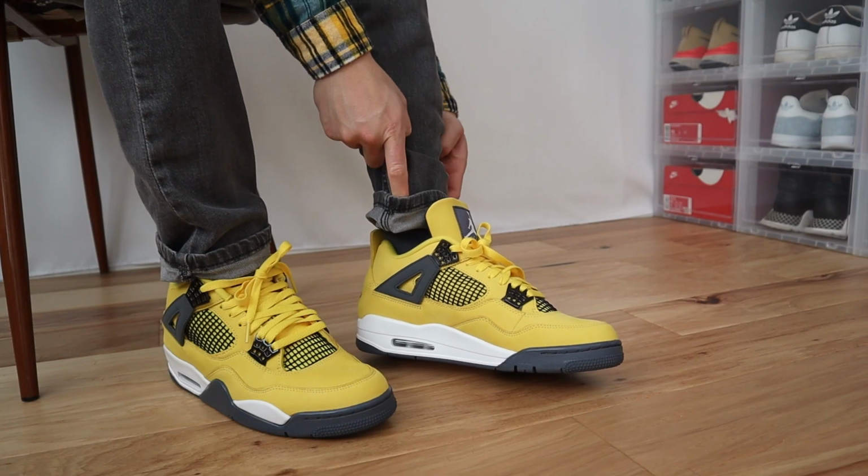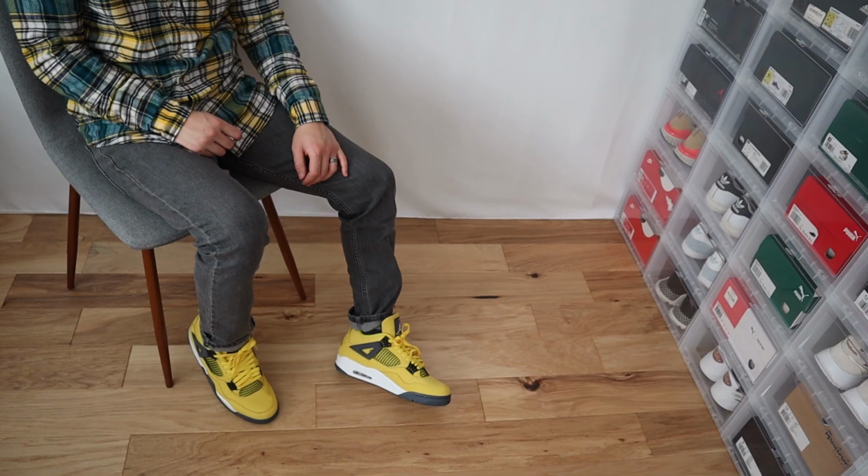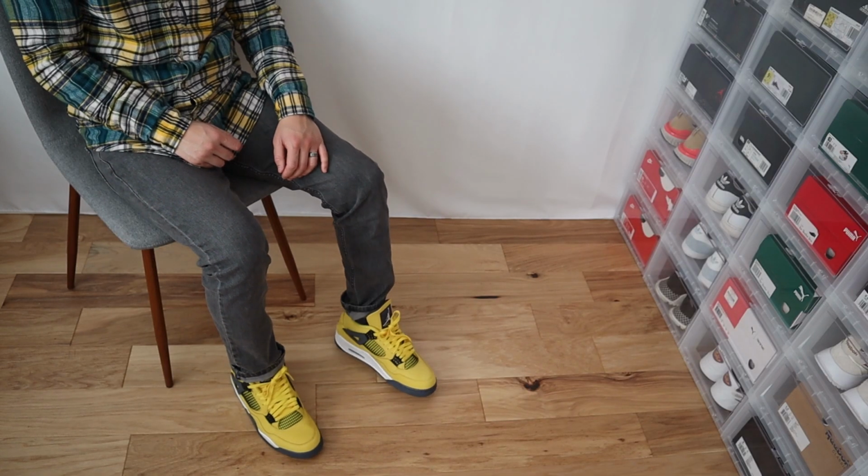Alright, here's the next outfit, and it features these Jordan 4 Lightnings. These are definitely the most yellow sneakers I have on this list. In my mind, I had a couple of ideas as to how to style these sneakers. At first, I wanted to go with something a little more conservative and muted, but after giving it some thought, I was like, if these sneakers are loud and vibrant, I might as well go with a vibrant outfit.